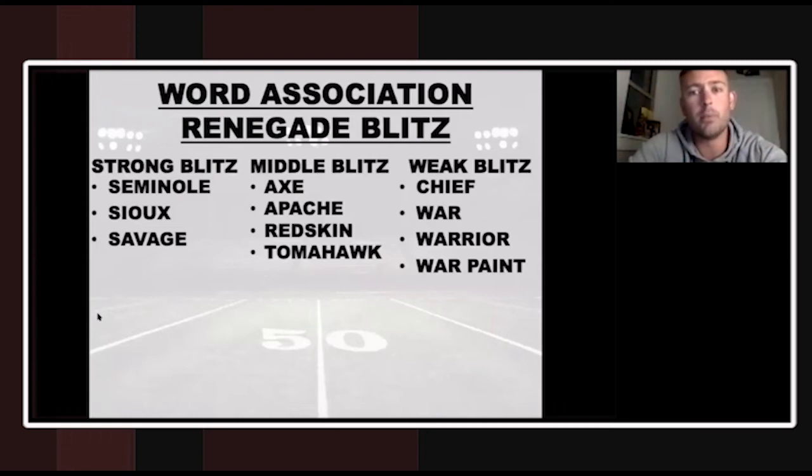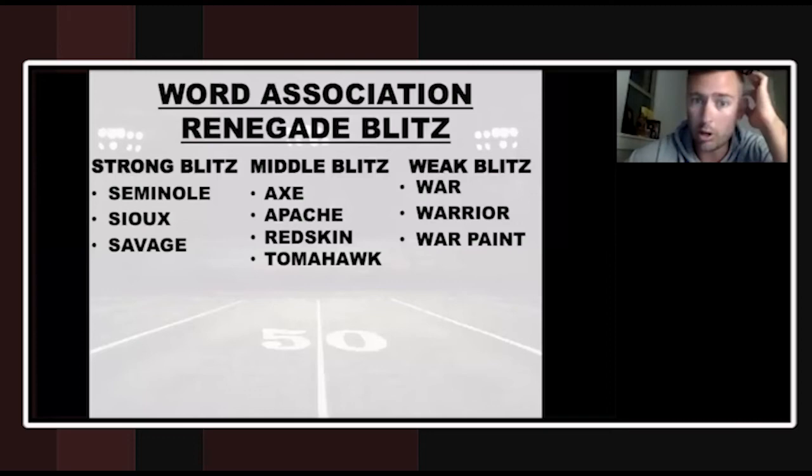So you notice they're Native American terms, right? So our strong blitzes obviously have S's in them. Middle blitzes are honestly through the middle, and weak ones are W or Chief, which is a corner blitz. So I'm just going to show you a few where, again, we're all standing up here, and it's confusing for the offense.